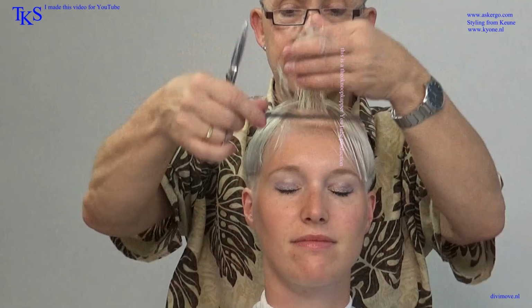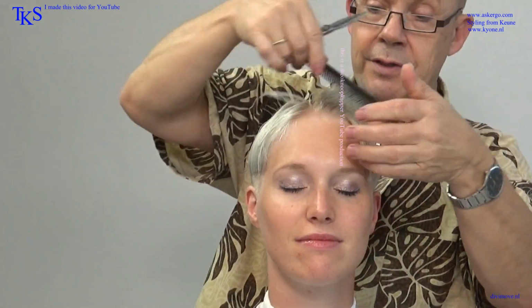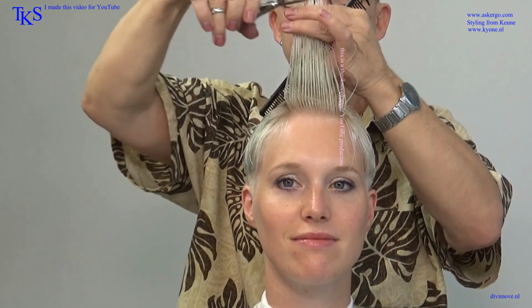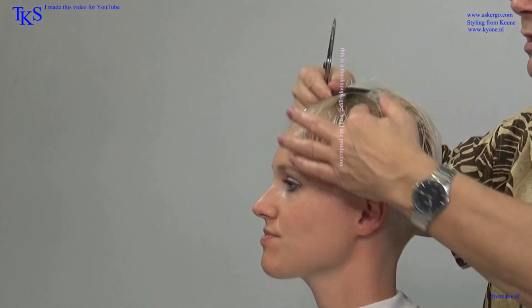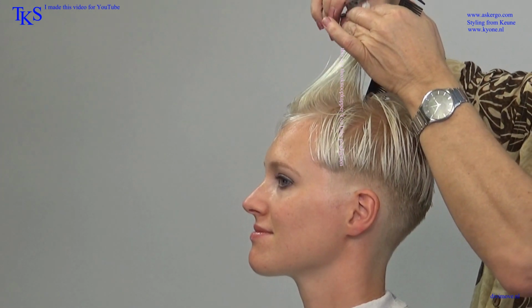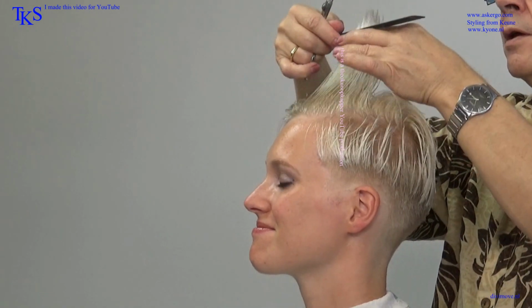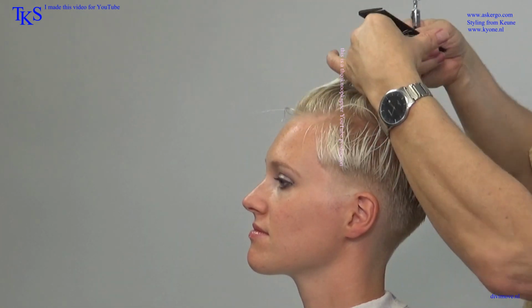What I can do now is take the hairs up, just take a little bit off, not too much, just to be sure that I have a connection from the front to the back. So over the fontanelle, take the hairs as I show you from the side. Take the hairs from the fringe on the line of the start of the fontanelle, take them to the back and just take off that small part. Do this from the center first, and then from the left to the right, and the right to the left.